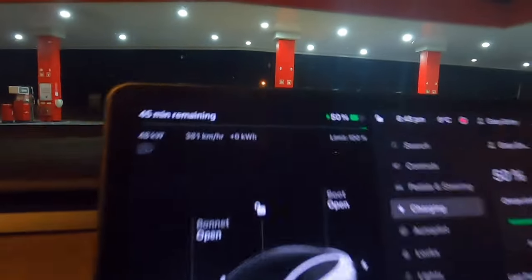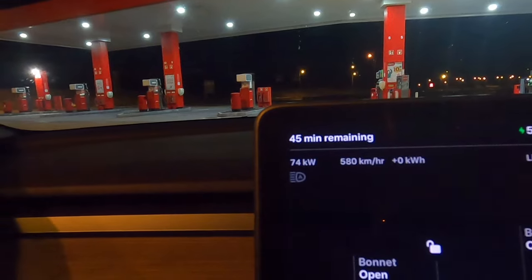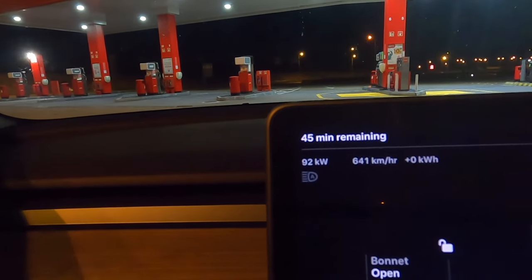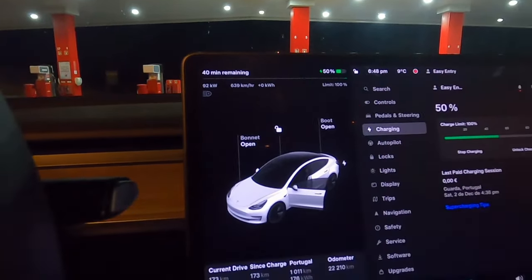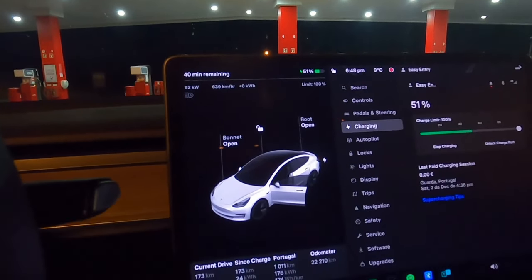Let's have a look. 48 kilowatts, 61 kilowatts, that's more like it. 74 kilowatts, 89 kilowatts. Do we get 100 kilowatts? 92? It's only 100, this one. Well, 92 is much quicker than what we were getting at the supercharger, so in 10 minutes we'll have a much higher state of charge. So I'm going to go get a drink, get some water, and then go to the toilet as well.